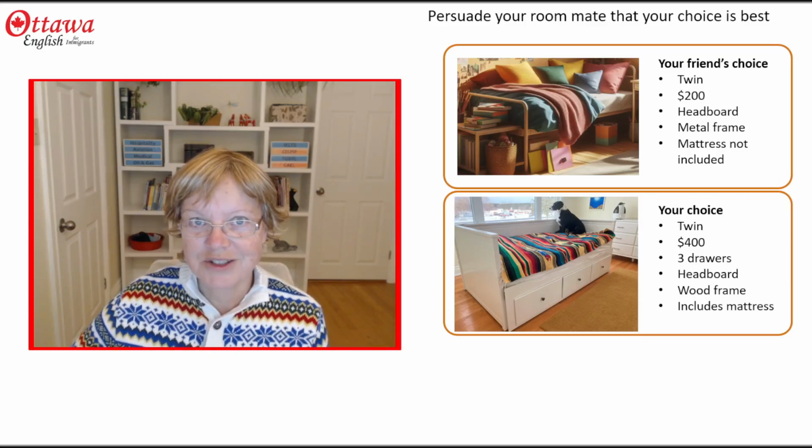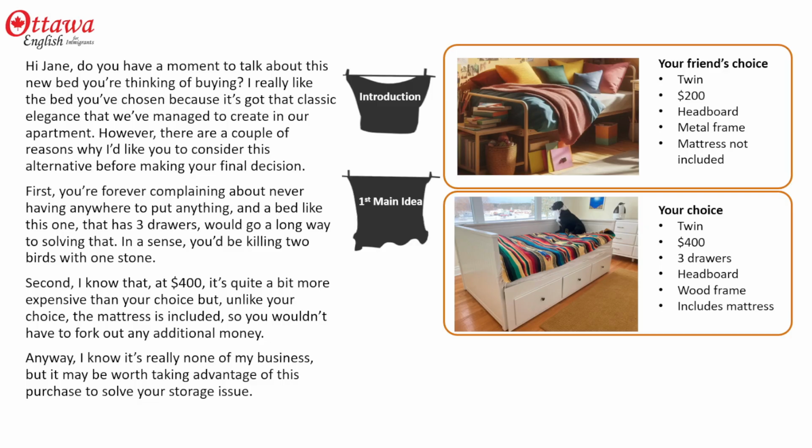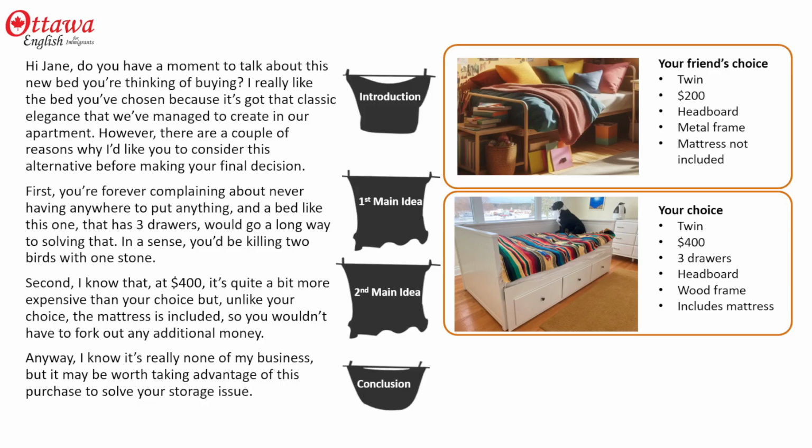If we take a look at the transcript of this response, you'll see that my structure is very, very clean. I have an introduction where I ask my friend if she has time to talk about this bed. I've got my first idea of why she needs to think about a different type of bed. I have my second idea that's based on the cost, and then I have a conclusion.